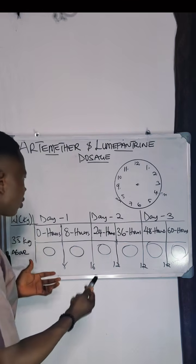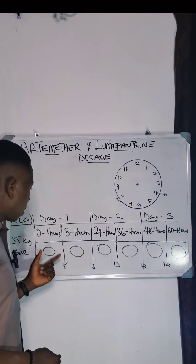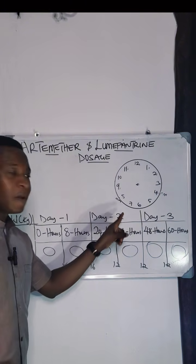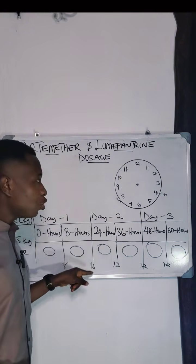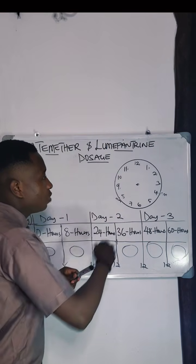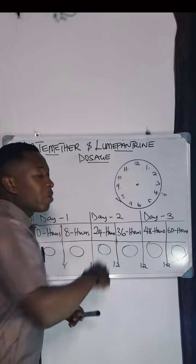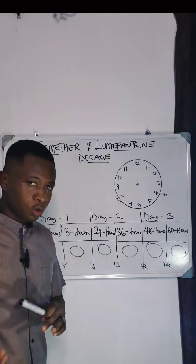Now, assuming you took the first drug by 8 a.m. The next time you should take the second dose should be 8 hours after 8 a.m., which is 4 p.m. So if you count 8 hours, 1, 2, 3, 4, 5, 6, 7, 8. So by 4 p.m., you should be taking the second dose.